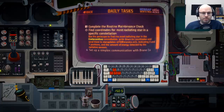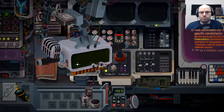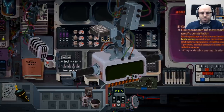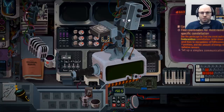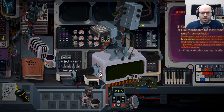Okay. Turn on the periscope. That doesn't sound so hard. This is a periscope. The periscope is turned off. Well, there's your problem. Hit this button right here. Look at the hard drive. An interface that connects the hard disk to the periscope. It's a signal amplifier. Oh, there you go.